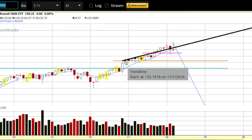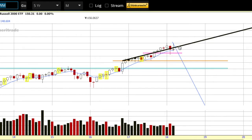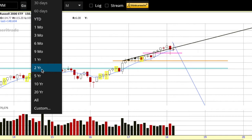Why? Because the black diagonal line held price in on the Russell through all of 2017. See how it was corralled by the orange down here and the black? And then it moved up and over the black diagonal line until February, where it bled below. And we are currently below in the month of March. So I want to see it regain the black diagonal line. So I'm going to move it away from the 5-year monthly to the 2-year weekly.